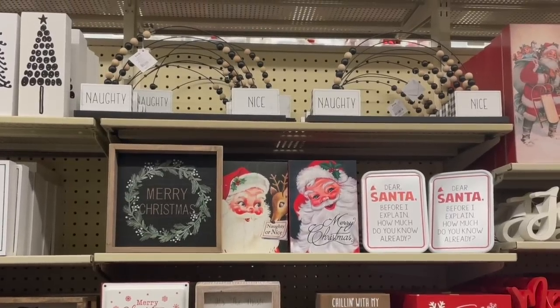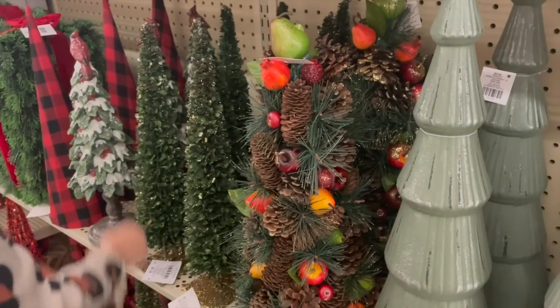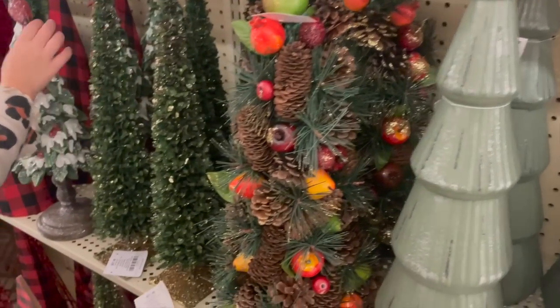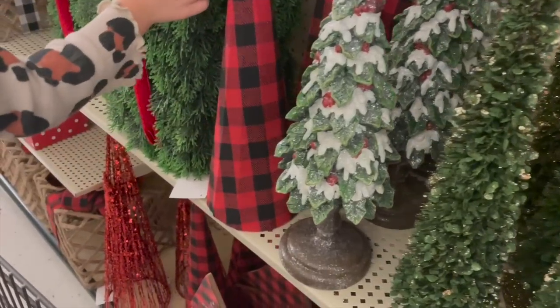And look at that naughty and nice thing at the top with the beads. It's so cute. You could put that in a kid's room and it'd be perfect. My daughter was like, look, mom, there's a fruit tree. So that was cute with all the fruit on it. And just a lot more trees over here.